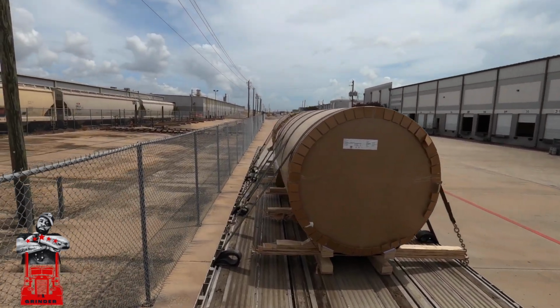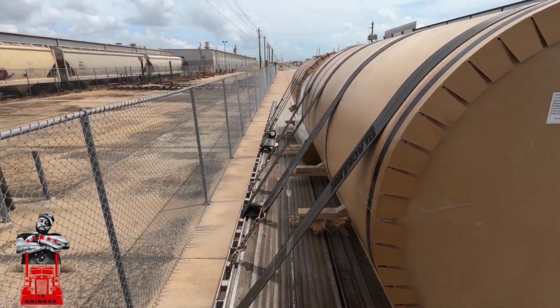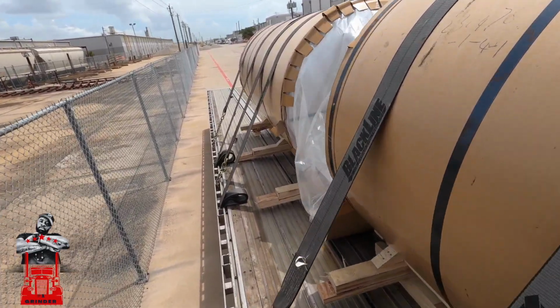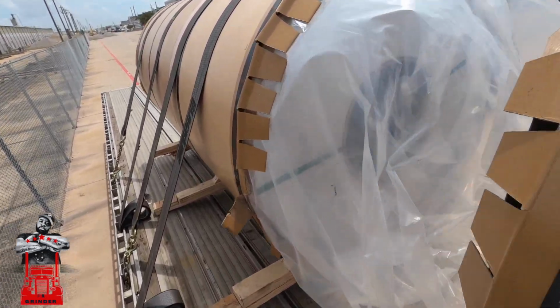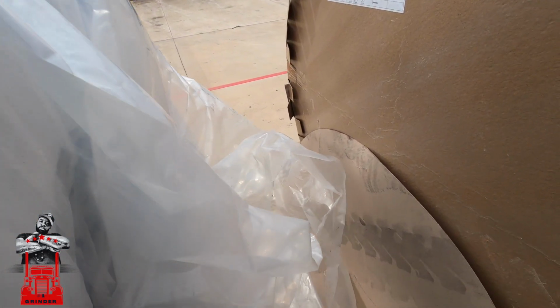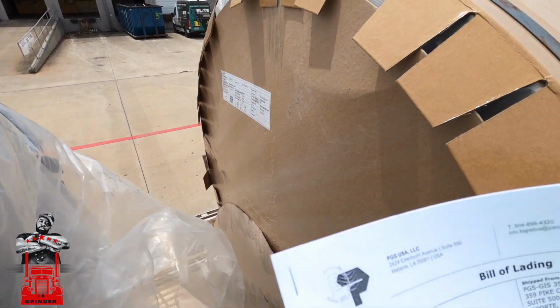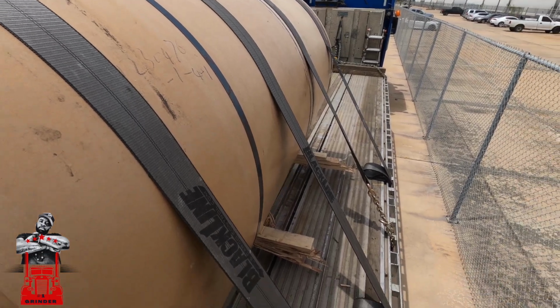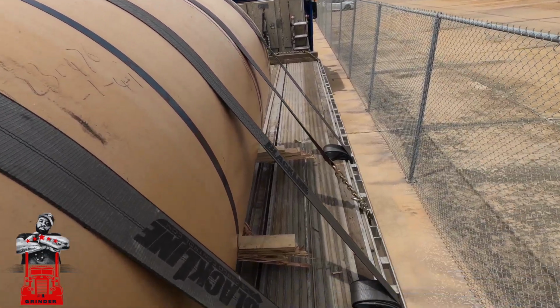So what I did was, I threw four straps on it. That's the coil you went near. I'll leave that there, but four straps. So, you know, each strap is 5,400.